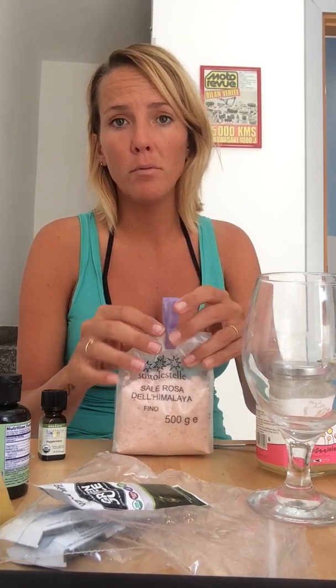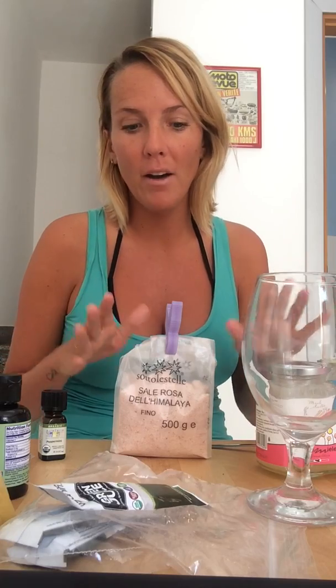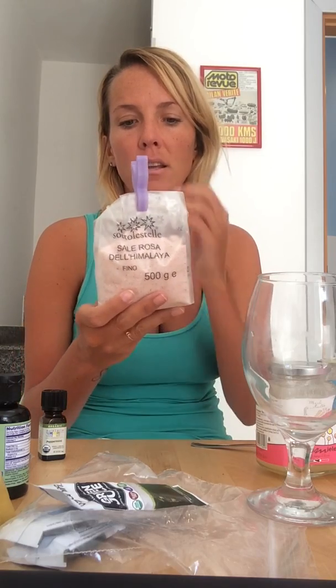So I just use this when I'm cooking, as well as every once in a while when I'm traveling, I'll do something called a salt water flush. I just have problems with digestion sometimes, and if I'm in a new location, to not be too graphic, what goes in doesn't always come out. So if I'm feeling really bloated and uncomfortable, I will do a salt water flush by mixing 1 to 2 tablespoons of this with some warm water, and I drink it on an empty stomach in the morning.